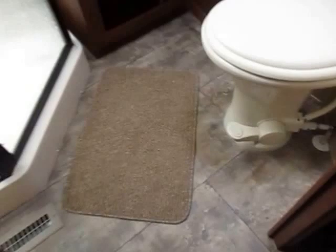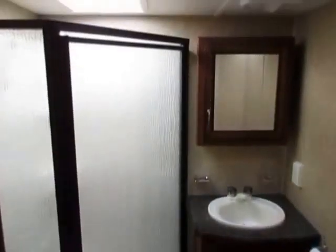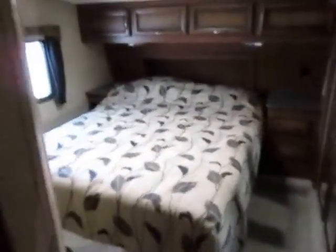This bathroom is very nice. You've got lots of room in here. Nicer porcelain stool, not plastic. And room down here for your tank treatment tablets and toilet paper and all that stuff. And again, just a big standing shower, not a travel trailer tub, which in 2012 was still the standard at this price point and this size of fifth wheel.